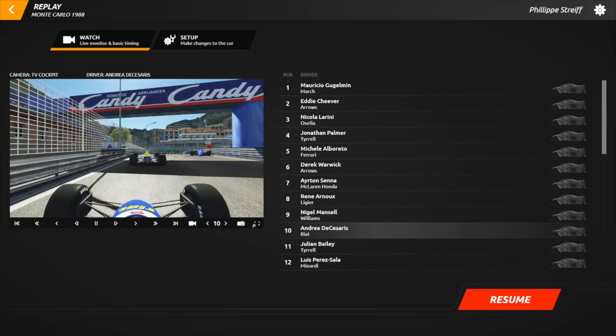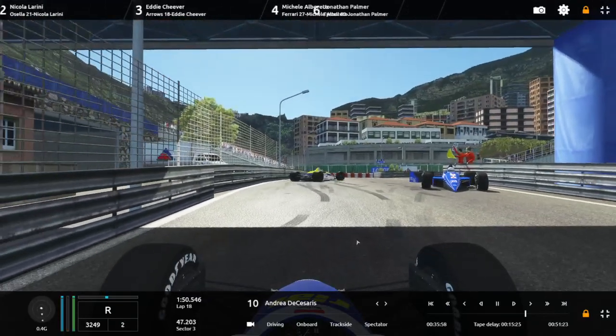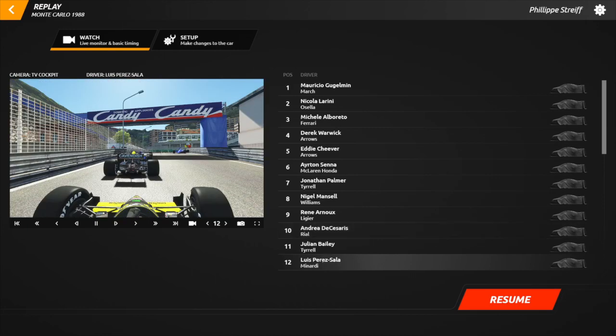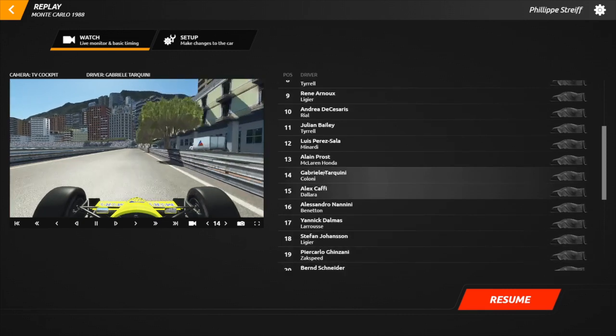See the Cesaris. Is he going to try and come into the pits? I'm guessing he is with the damage he's got on. He's stalled it. I think now he's going backwards. As Mansell comes into the pits. Perez Sala, Bailey, they're all stuck. Where's Prost? He's there. Tarquini, I'm guessing, yeah, he's a bit further back.